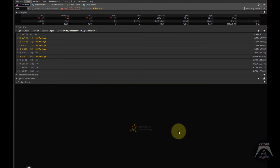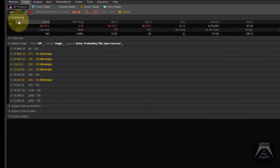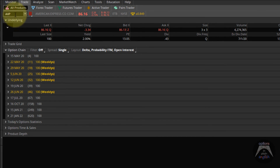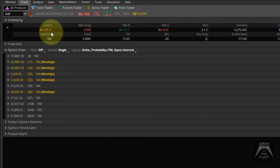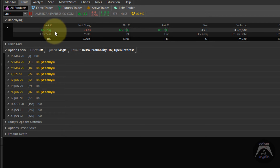Now we're going to come here to the platform and we're going to take a look at American Express, which is ticker symbol AXP. American Express is currently trading at $86, and we're going to do a covered call. You can see this is Thinkorswim, but most platforms, especially the ones geared toward option traders, have something similar, where I'm going to do this as a single transaction. So it's trading at $86.